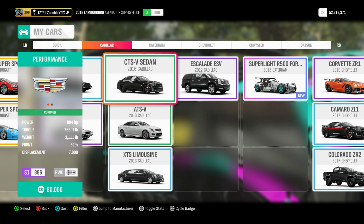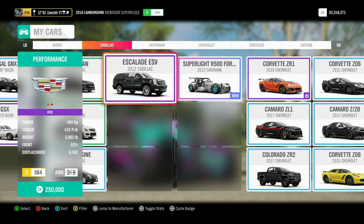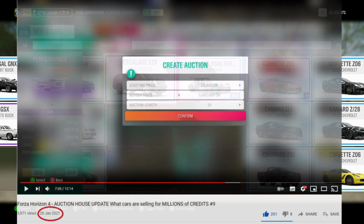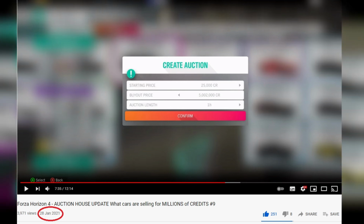Moving on. Now, at number 7, we've seen a 2 million credit appreciation in the Cadillac Escalade ESV. Now, as you can see here, on the 28th of January 2021, this thing was sitting at 5.002 million, and as of today, a 2 million credit bonus up to 7.816 million, just shy of 8 million credits, touching 10 million credits.